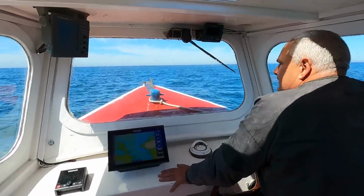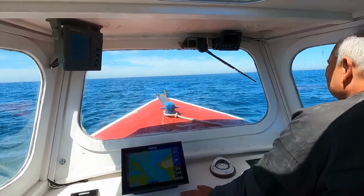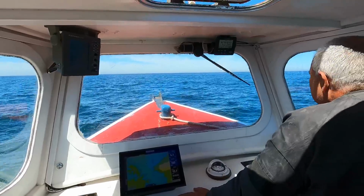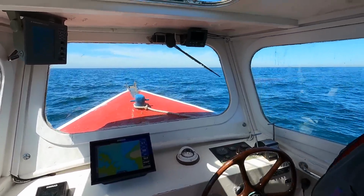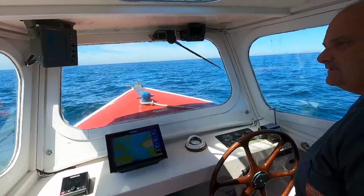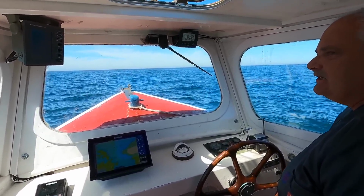Beautiful. It's actually really nice out here. Surprising, isn't it? Yeah, very nice. No swell, we've got a force three, maybe four from the northeast. Yeah, it should be west of this. Should be. It's tide, yeah? Yeah, tide's coming up still. Yeah, it'll come up with the tide.